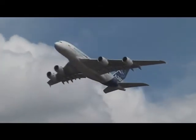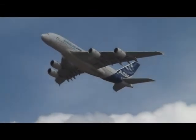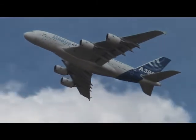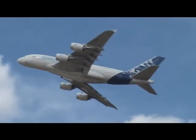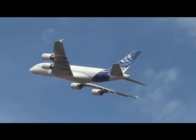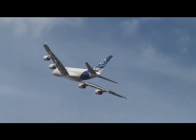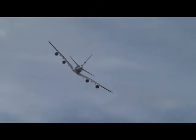Now how about that for a slow flyby? It is an extraordinary sight. A week ago, Singapore Airlines took delivery of its 11th Airbus, simultaneously with this year, over 10 of these mega airliners have already been delivered.